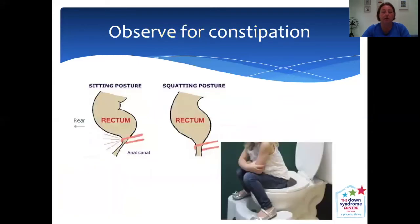So observe for constipation. As many of you may know, constipation is quite common with children with Down syndrome, and there are many reasons for this. So it could be low tone mobility, celiac disease, underactive thyroid, restricted diets, and lack of or low input of fluids. So you can see from the pictures that when the child is in a squatting position, it's easier for the canal to open and for the bowel movement to happen.